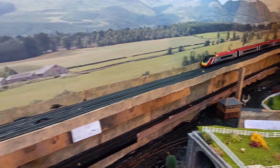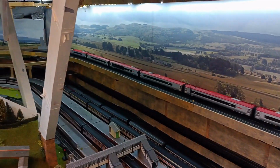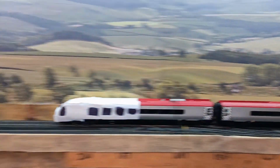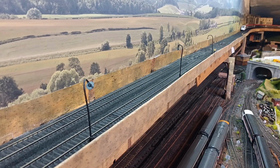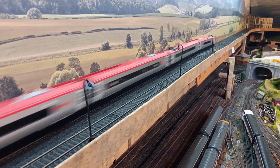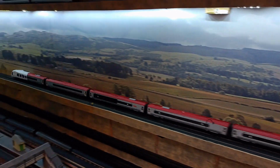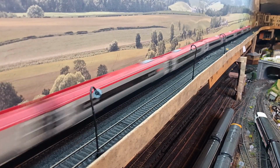The next train is the long-awaited High Speed 2, model 00 gauge, at 186 miles an hour. You may have noticed it's a Pendolino, but please don't laugh. It will be produced at some point. This is High Speed 2 at 225 miles an hour. Pretty impressive, unlike the model.